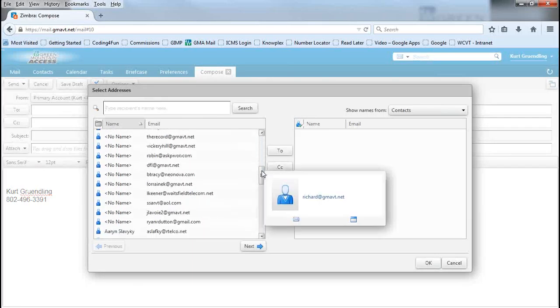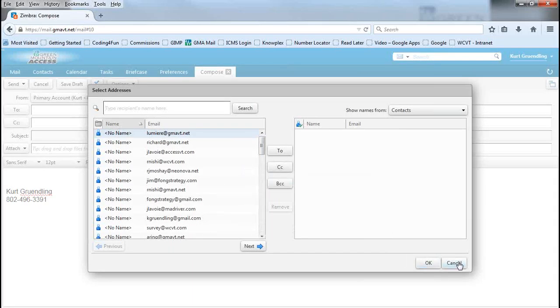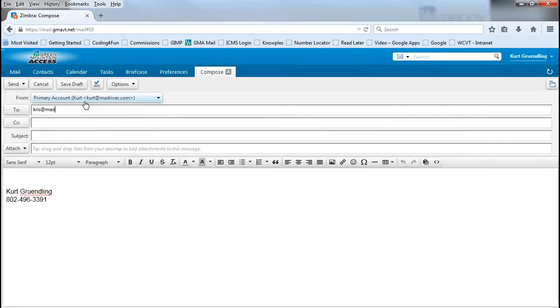Any of the people I've sent emails to, or anybody else that I have full-blown contacts for, will come up. Or I can just start typing if I want to type a specific email address right here, which is pretty basic. You have all your formatting options along here as well.